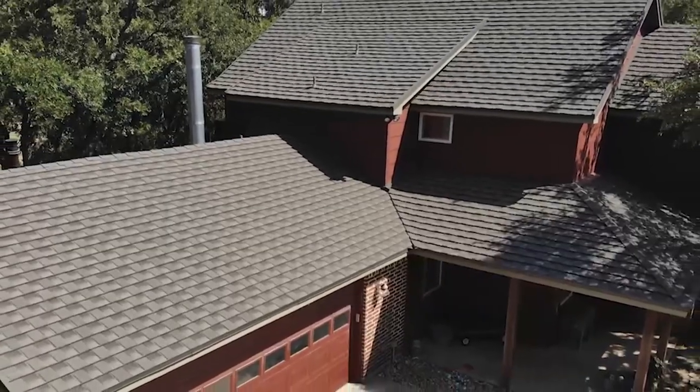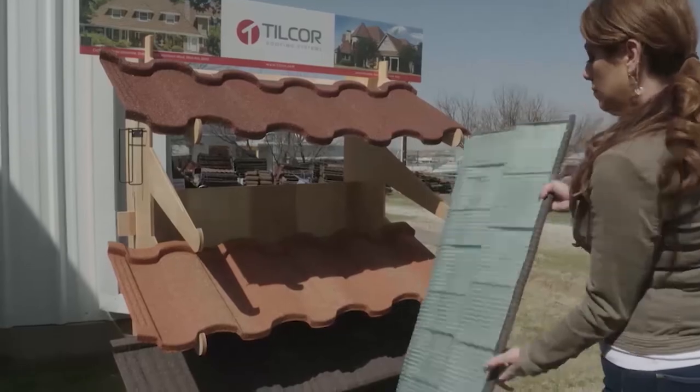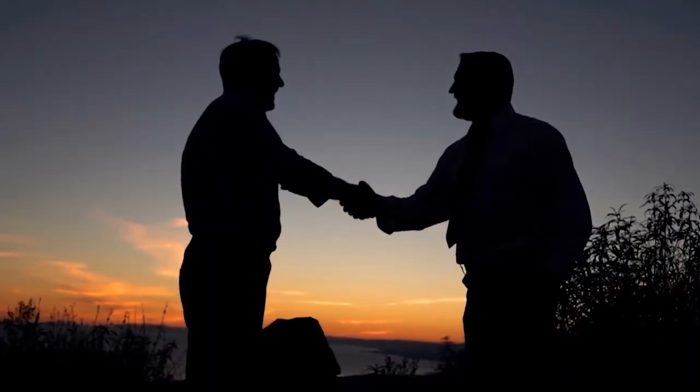We take our commitment to excellence very, very seriously, starting from the quality of the raw materials that we utilize to manufacture our tiles. But what I truly believe sets us apart is the customer service standards that we set and that we aim to provide. We just don't sell product, we partner with people before, during, and after the sale.